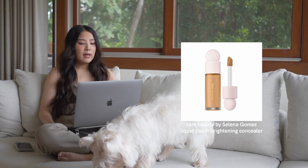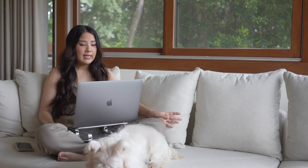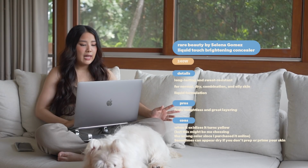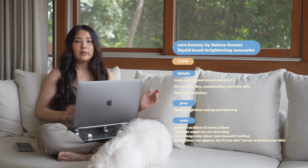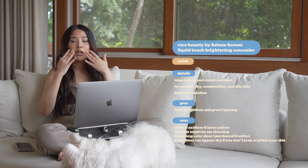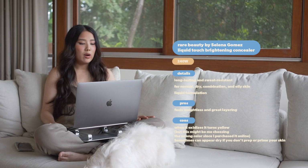This is the Rare Beauty by Selena Gomez Liquid Touch Brightening Concealer. It retails for $19. The color that I got was 240W. It's a light medium with warm olive tones. Now this one was a little bit too yellow. I like my concealer to be a little bit brighter so that it can brighten up the complexion under my eye and kind of make my eyes look wider and more awake.